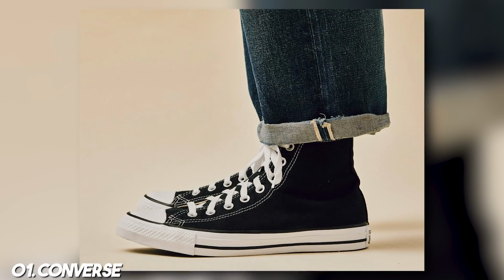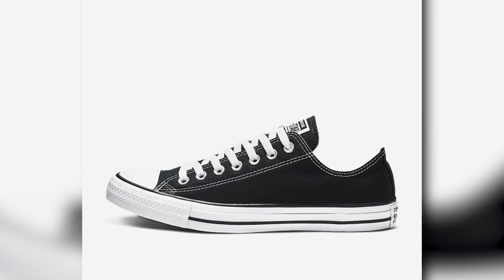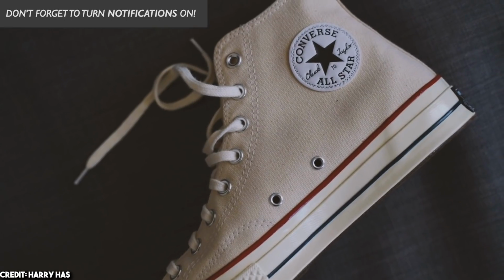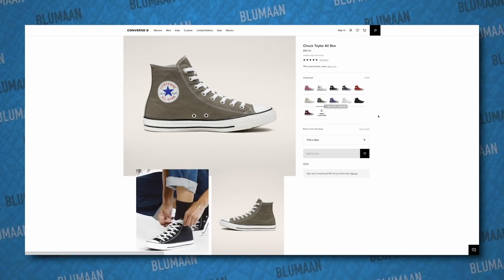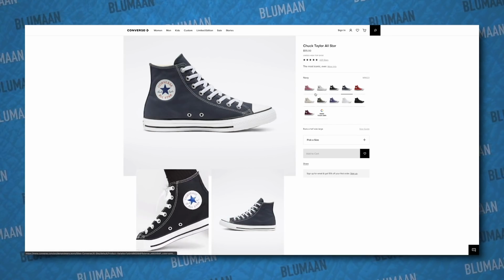Up first, you've got the classic Chuck Taylors, either high or low, although the high tops in my books are the most classic option. The lows go for 50 bucks and the high tops go for 55. Just like most of the classic sneakers on this list, Chuck Taylors are super versatile. It's what makes them an easy option for a lot of guys. You got a bunch of different colorway options, making it easy to pick what you like, with the most popular being, of course, the black or white colorway.